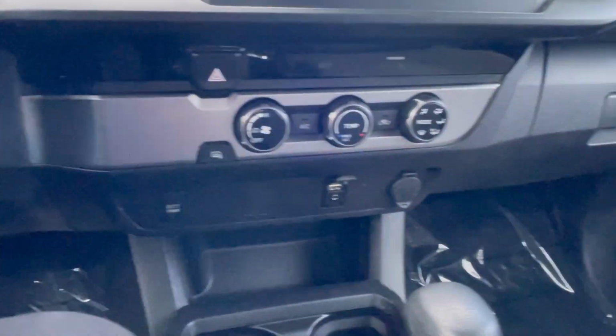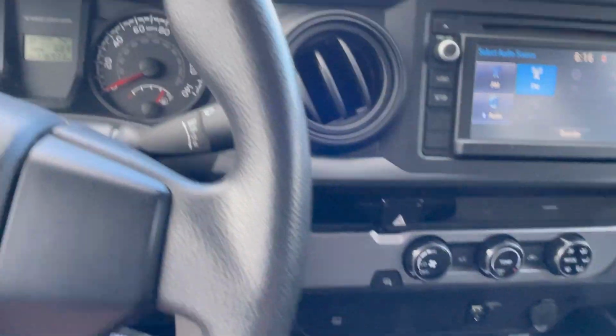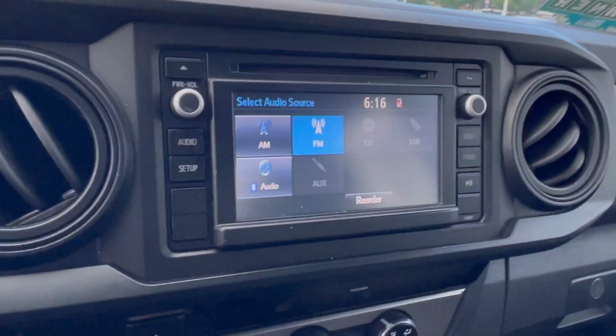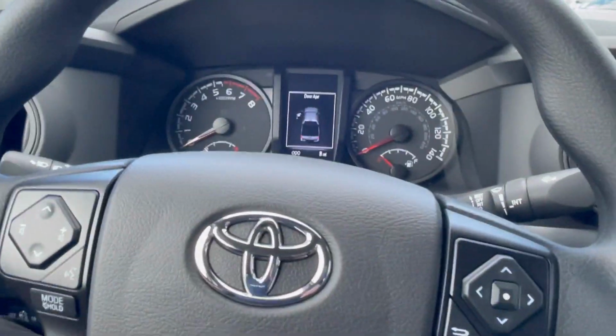So some of those features, this is all pretty much the same here. All these buttons are pretty much what we're going to see. The shifter, all that's still the same. Again, this is pretty archaic. This is really an old setup here. Let's go ahead and get into the new SR, the '21. Get in the new '21 right away.